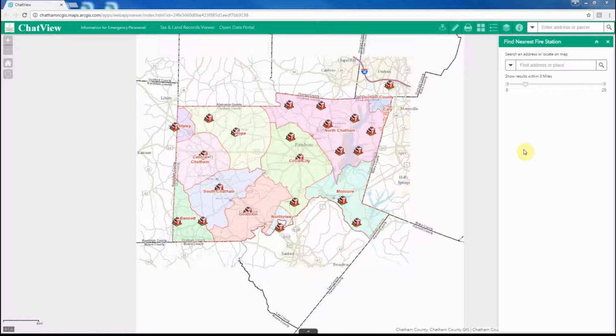Welcome to the new online version of ChatView. This web application is designed to replace or supplement the existing desktop version of ChatView for emergency response personnel throughout Chatham County, North Carolina. The online version of ChatView provides some tools not available within the desktop version that will hopefully enhance the user experience. The data available within the online version is also an upgrade because it is always up to date and doesn't need to be manually updated.